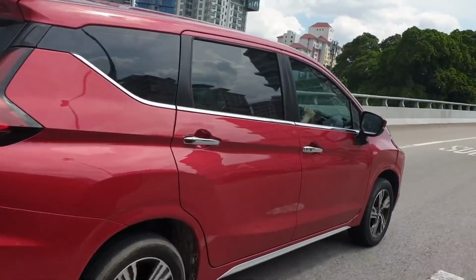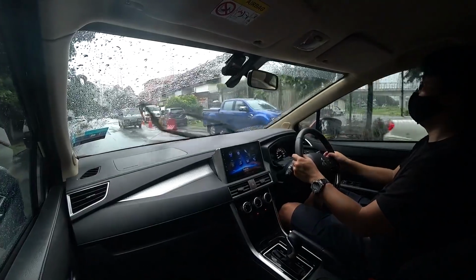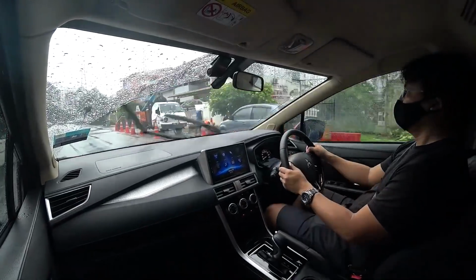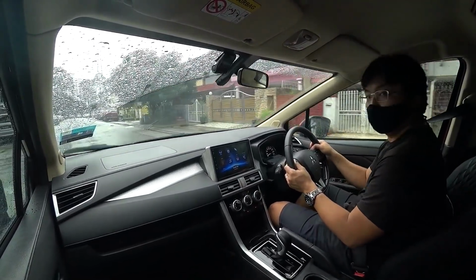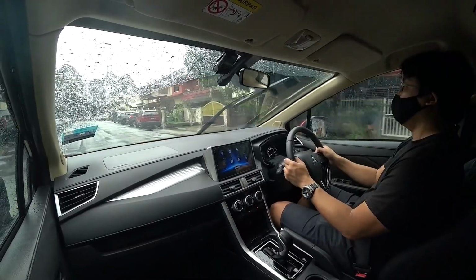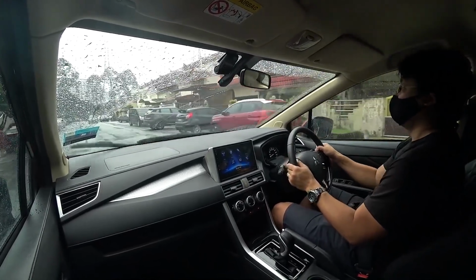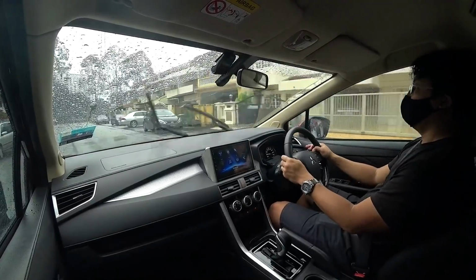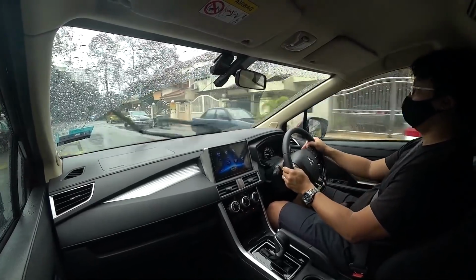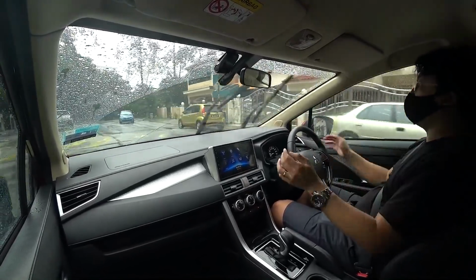Of course, it's not the sexiest looking bullet shaped Grand Tourer, you know, it's not. But it's an affordable, slippery shaped MPV for the family. Alright. Yeah. Smooth. Huge interior.